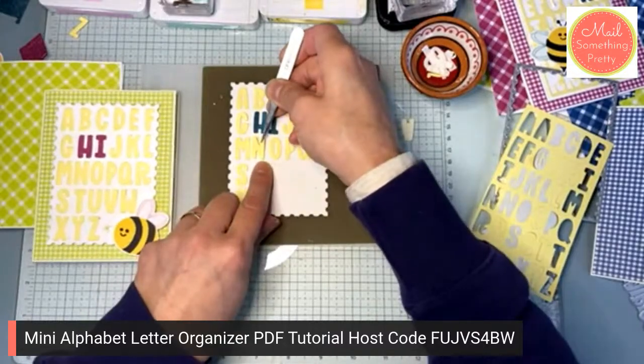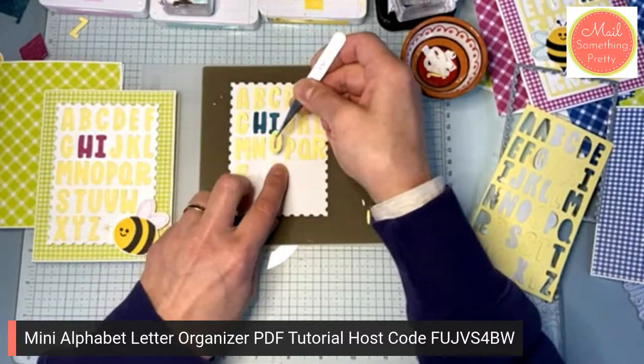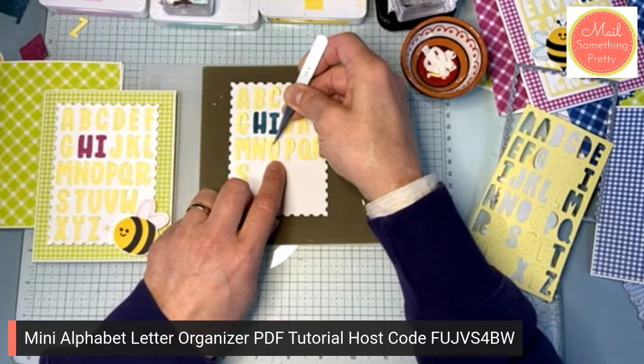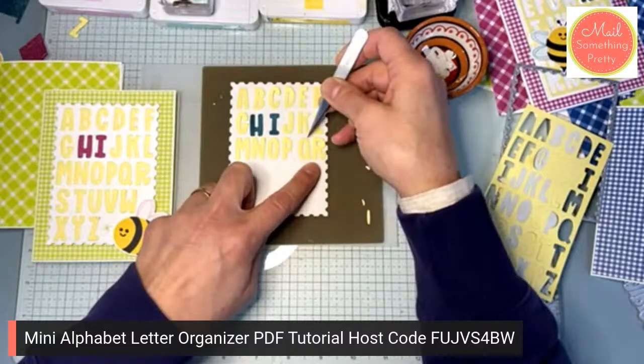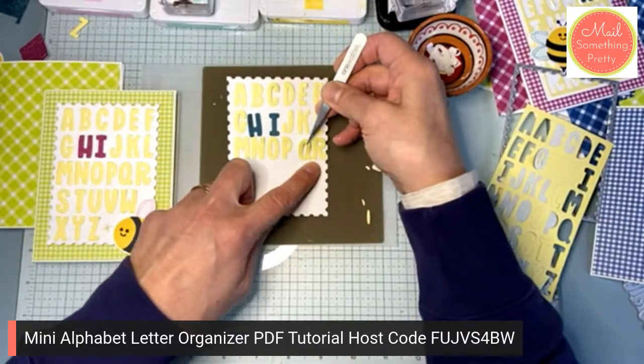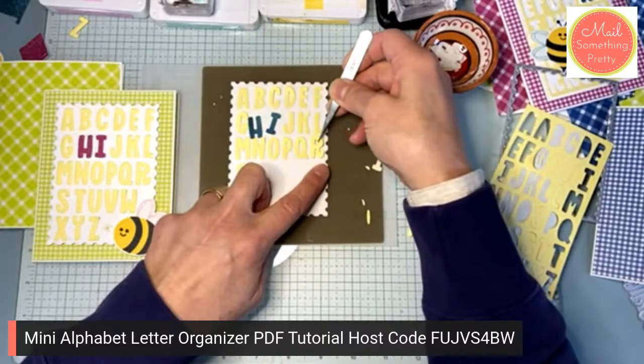So you're going to find that they aren't necessarily going to line up with each other if you do it kind of how I'm doing, and that's okay. But if you do want them to, it's hard because some letters are kind of chubby and some are skinny. So it's hard to line them all up. There we go.